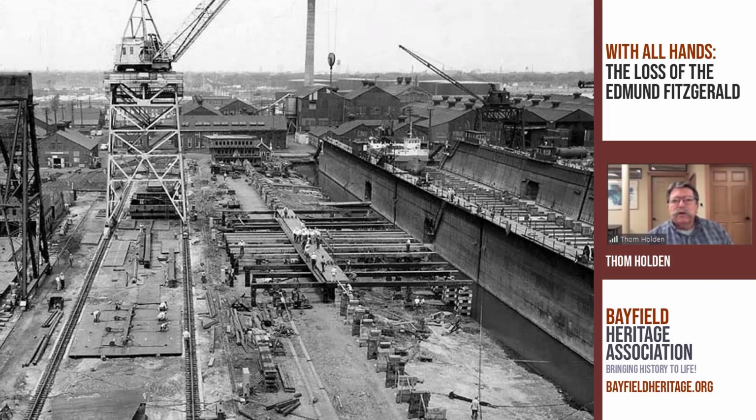What we see here on the right-hand side of the picture, there are some men standing there in white hats or white shirts. Those people are standing on a section of the keel that's actually in the middle of the boat, and that's where it was started.